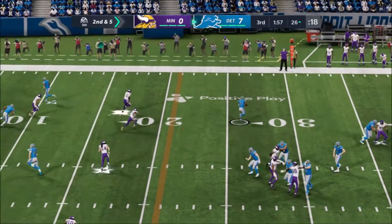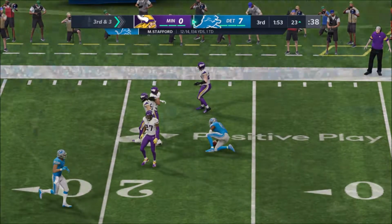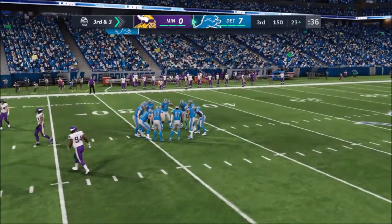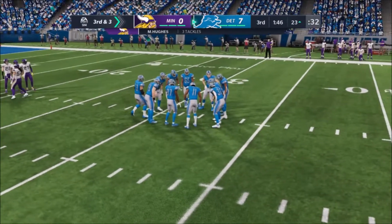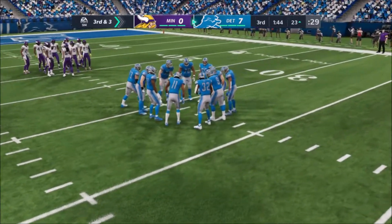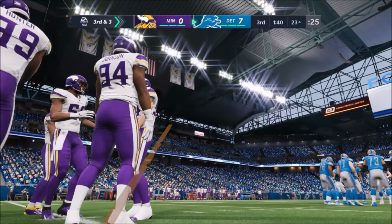Second and 5 now. Stafford. And this one taken in by Cephas. That throw good for only a couple. It brings up 3rd down. When you see zone defense and you know you've got a drag route on as your primary call, you've got to be really careful as a passer about how far you let your guy go, because he might wander into some tough coverage.